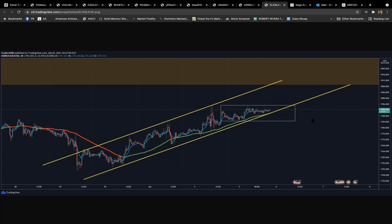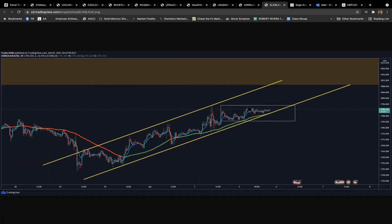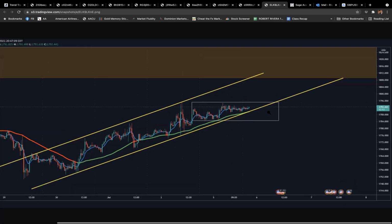To begin the week, this is gold. And I felt sending this was important because I noticed the channel that it was in, right? And the way I figured it is, okay, bouncing from here, if it breaks through here, it's going to go to the top channel, right? If it's going to continue the channel pattern.